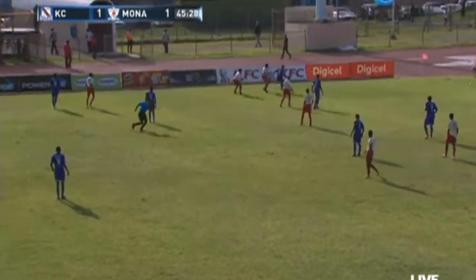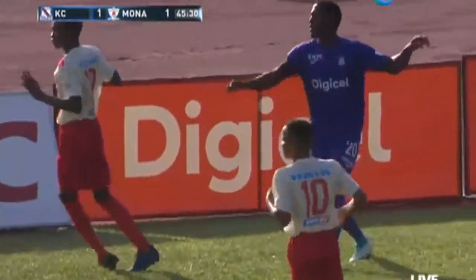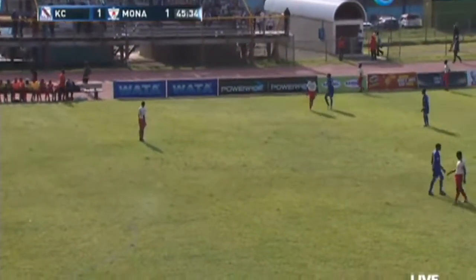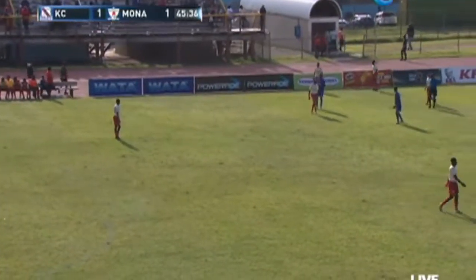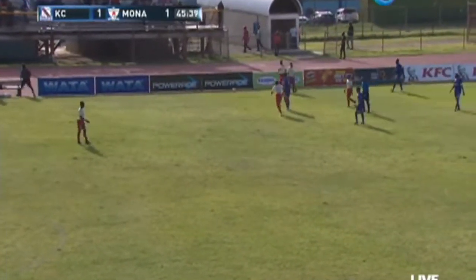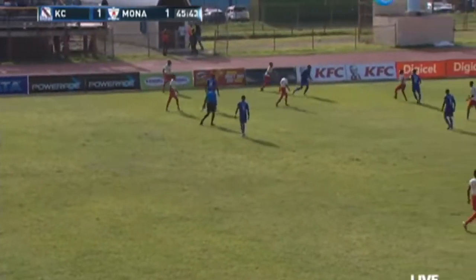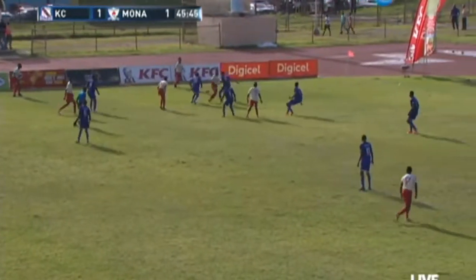Again, trying to go down on that left hand side. Mona's assistant coach said that he showed his team and showed Kingston College a little bit too much respect in the first half. Yes, I guess I'd have to agree with him, but I mean, were they allowed by Kingston College? That's the question.